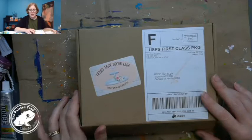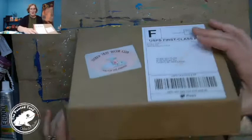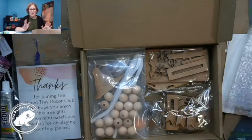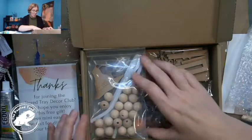So this is like a monthly subscription. It comes every week, or not every week. My gosh, I just said monthly. It comes every month, and it's different little pieces for a tiered tray. If you don't know what a tiered tray is, it's like a little miniature shelf with stacked layers. And you can decorate them. You can do all sorts of cute things on them, like people with cupcakes and things like that. But for decorative purposes, it's fun to do these little tiered tray pieces.